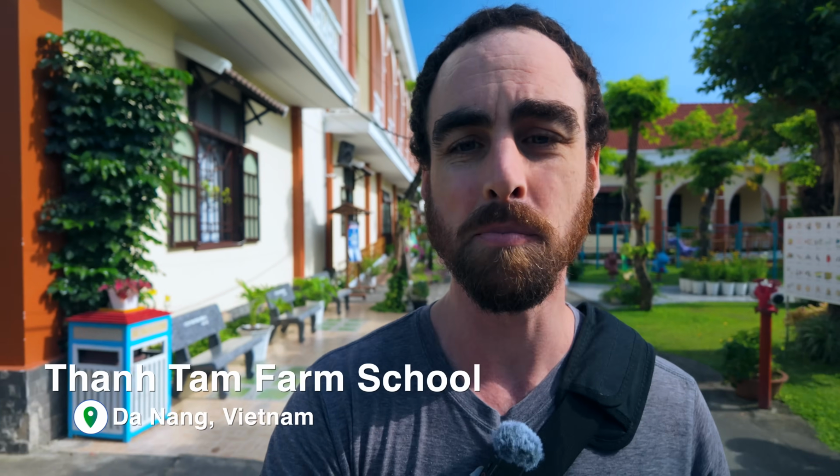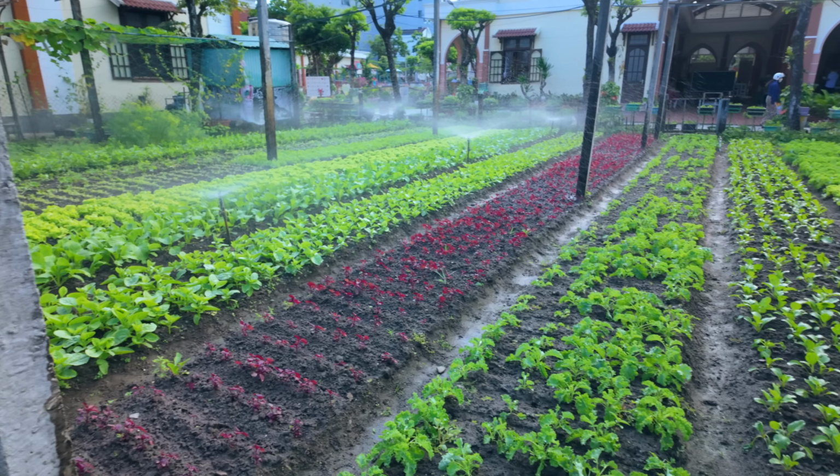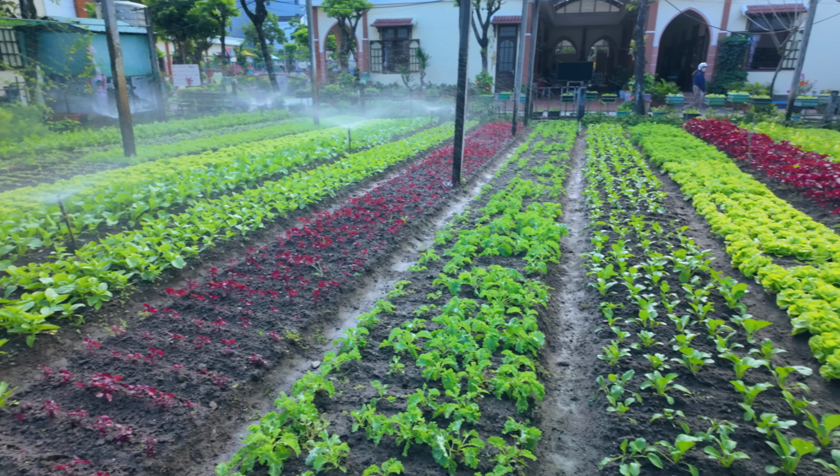It's an absolutely gorgeous day here in Da Nang, Vietnam. And as we were exploring the streets right around the area where we're staying, I could not believe it, but there was this incredible market garden. And I came in here and spoke with the nuns. This is actually a Catholic-run school for students with special needs.